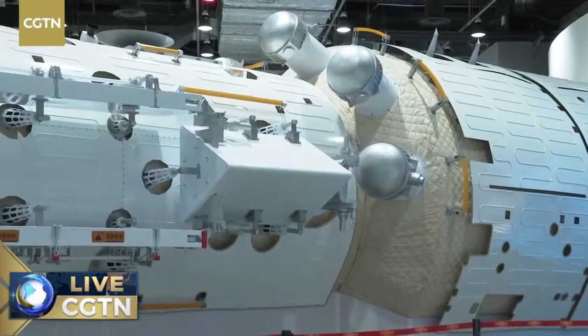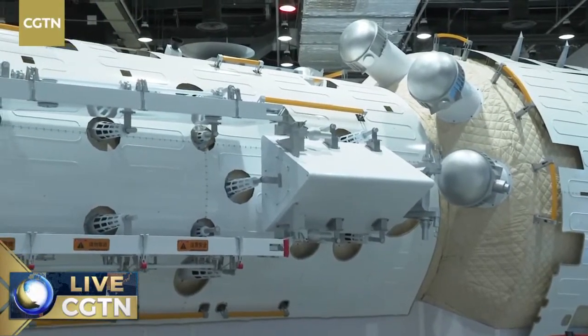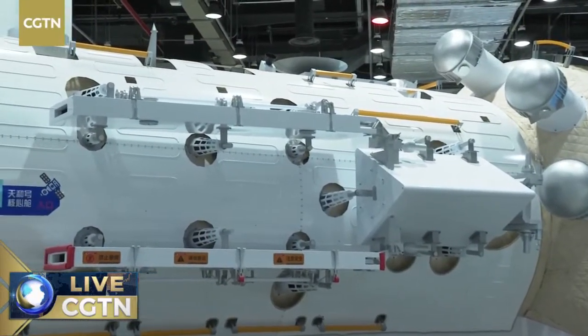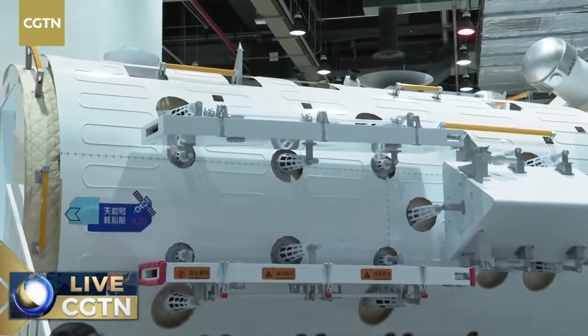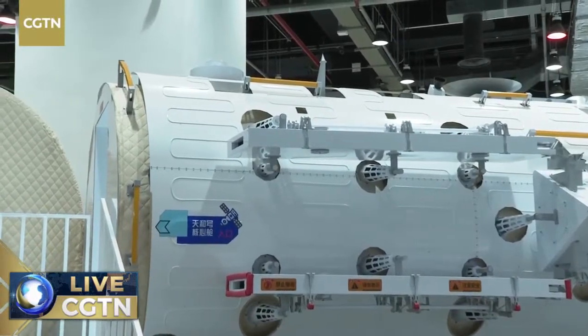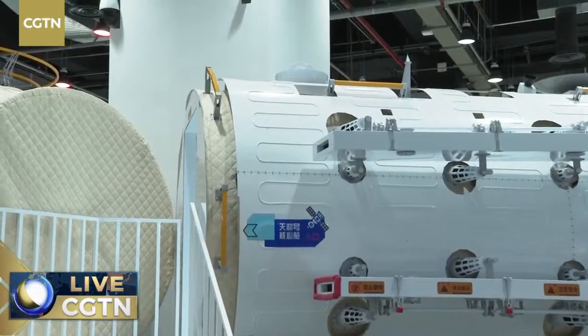And with an external platform on the other side, you can also deploy small satellites and do what we call exposed experiments, so that they are exposed to the space environment with vacuum conditions, thermal conditions, and cosmic ray conditions.